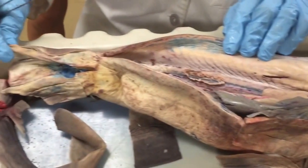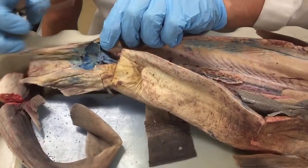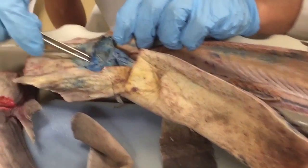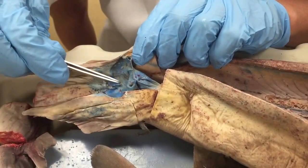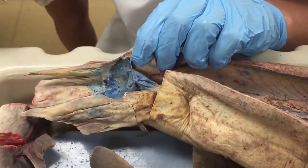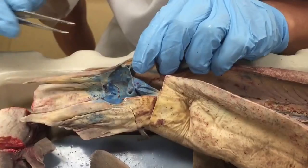Externally, obviously, we know this is a male because it has claspers. Also, the cloaca with this papilla looks similar. I know this one's blue because it had a latex explosion. Remember, it's a urogenital papilla in males because it has both urinary and reproductive function, but that would be a urinary papilla in females, okay?